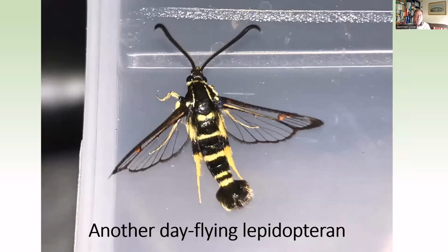I mean, how many people in the audience have actually seen the clearwing? If I was with you, I could see your hands going up, but I'm afraid I can't. But nevertheless, probably not many. And that is a clearwing. That's what I want to talk about today.